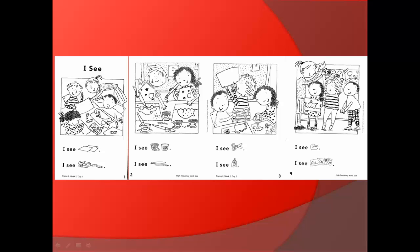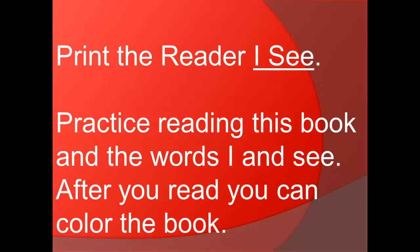You're reading a book with words in it. You are such a good reader. Alright? Now, you can go ahead and print that out. I want you to print the reader I See. Then, practice reading this book and the words I see. After you read, you can color the book. Go ahead and pause the video, print out this worksheet, and get started.